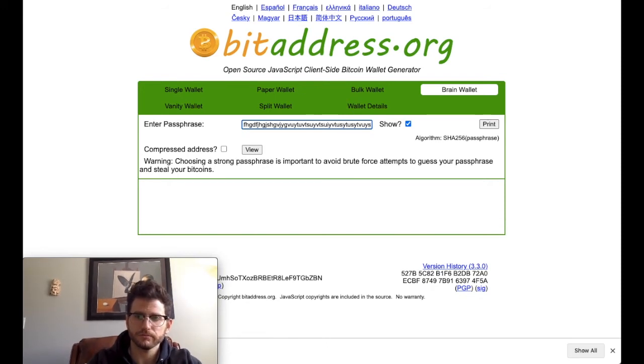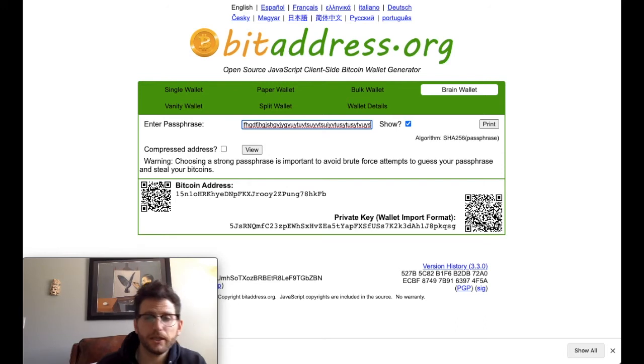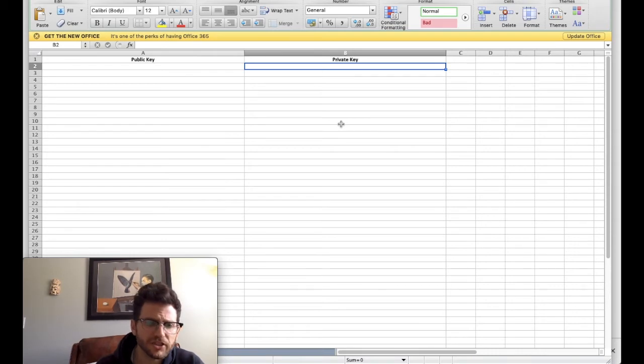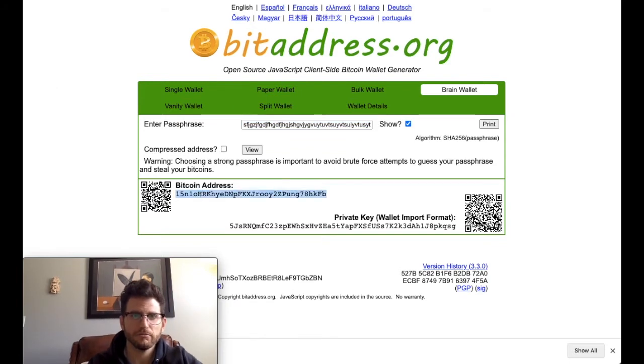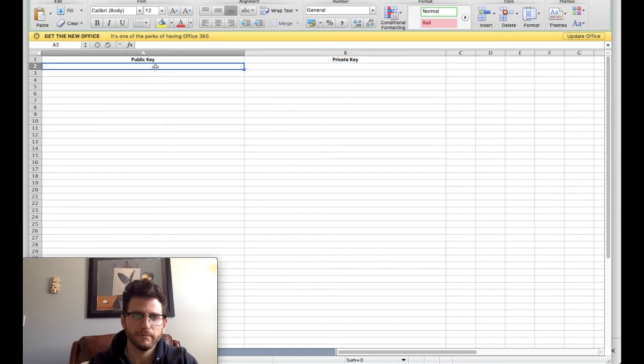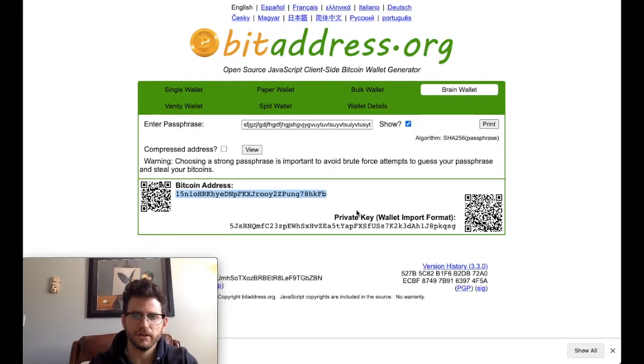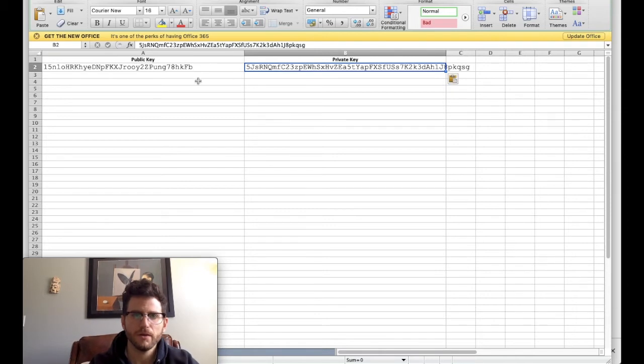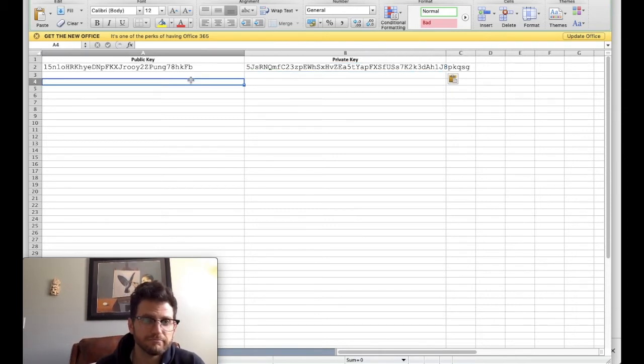Once you've created your Bitcoin public key and private key combinations, what do you do with them? I like to save them to a spreadsheet. That's what I've done, and I'm going to show you that right now. It's pretty simple. Let's open up this Excel document I've already created. What I could do is take my public key, paste it here, and then take my private key, put it here, and there I go. I've got a wallet.